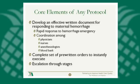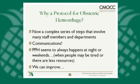For some of the centers, what they have done is to make sure that there's a complete set of pre-written orders that they can just instantly execute, and that has made for a more efficient use of time, and that they can escalate through the stages. So if you go to a stage 2 hemorrhage, no one has to stop and change the orders that are already in there.